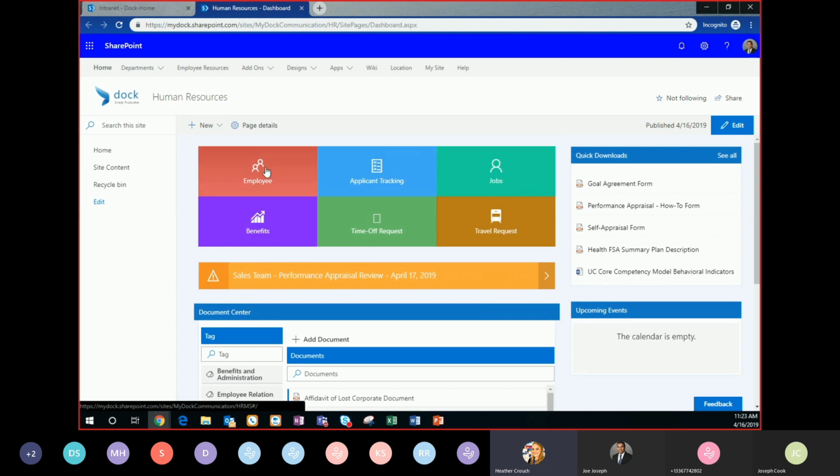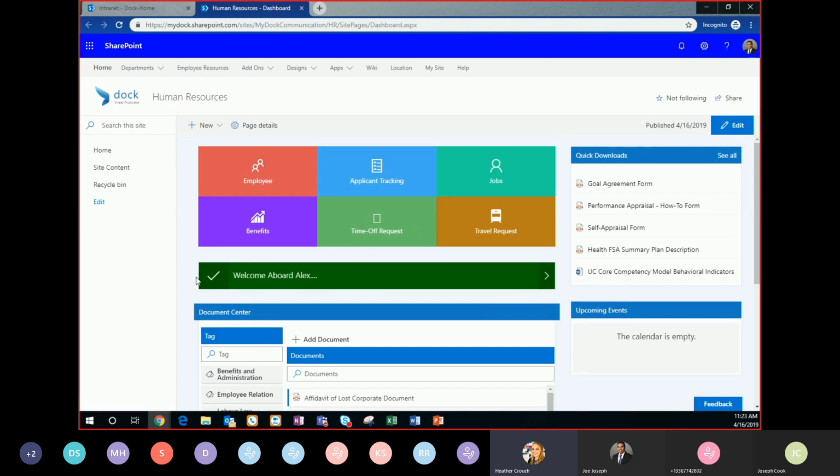Within the site, you can have any number of tiles linked out to anything: your own notification center, calendar, upcoming events, any different components that you saw in any of the examples, any SharePoint components, anything that we have anywhere else on the site. If you wanted social media or something like that, you can put that within the department site too. So that can be completely custom for you.